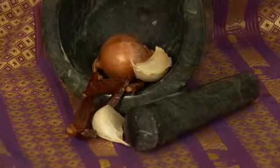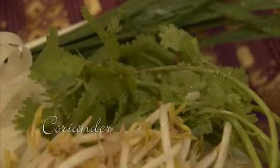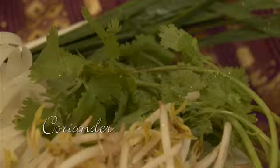To make the chilli flavour base, you'll need a mortar and pestle, a mature shallot, 2 cloves of garlic, and 5 dried red chillies. You can soak the chillies in water a couple of minutes before you use them.